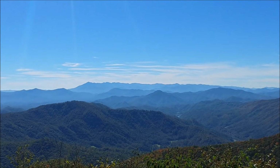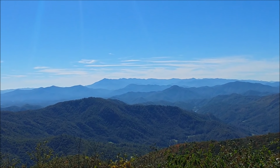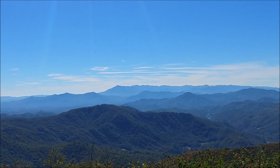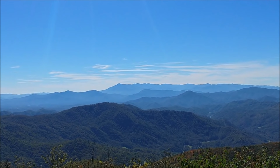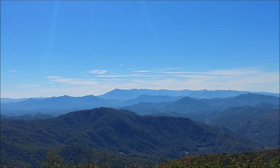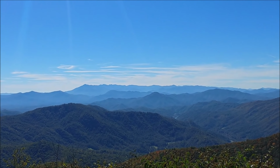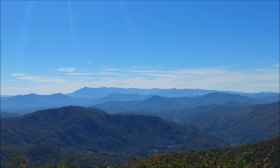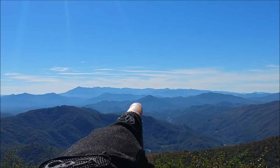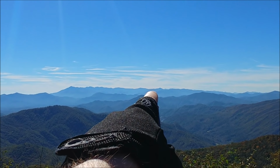And I just can't recall a view where Celo Knob looks as pointy and prominent as it does right there. And you can just see that the Black Mountain Crest Trail climbs pretty steeply from the South Toe River, Burnsville area up to the crest, and just up and down, up and down, up and down. That's the Cane River watershed, and the Black Mountains just dwarf the Great Craggies. I do believe that this peak is Blackstock Knob, and then this is Craggy Dome.